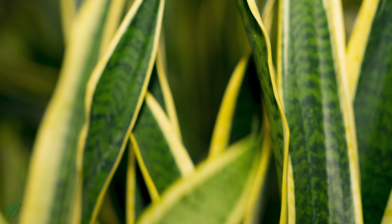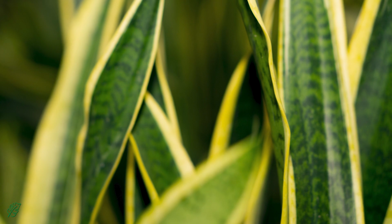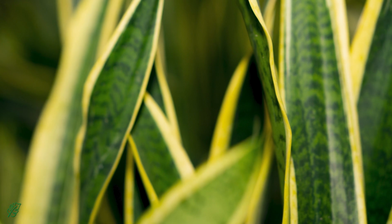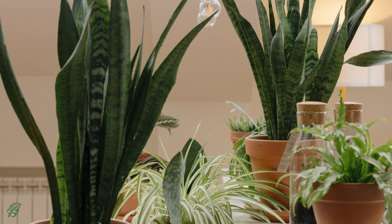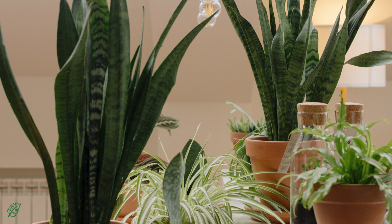Low maintenance. The snake plant requires minimal care and is easy to maintain. Air purifier. The snake plant is known to reduce air pollution and improve air quality. Adaptable. The snake plant is drought tolerant and can adapt to a variety of conditions. Easy to propagate. The snake plant is easy to propagate from cuttings. Versatile. The snake plant can be grown both indoors and outdoors.